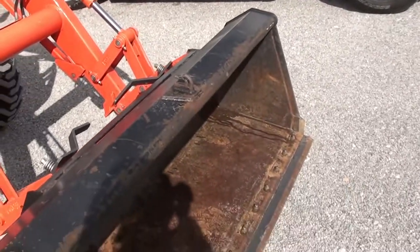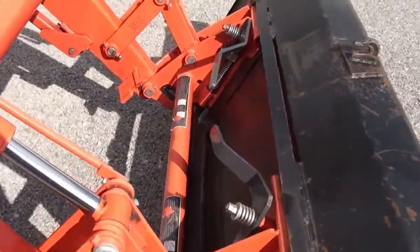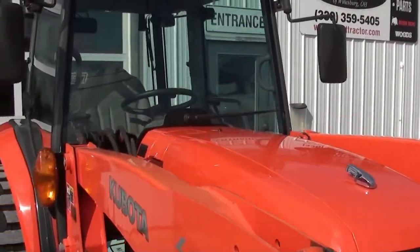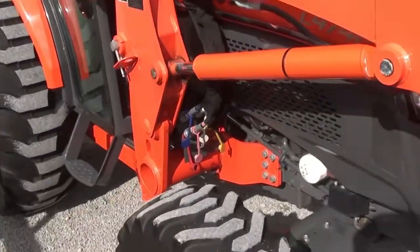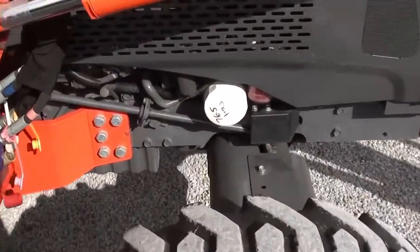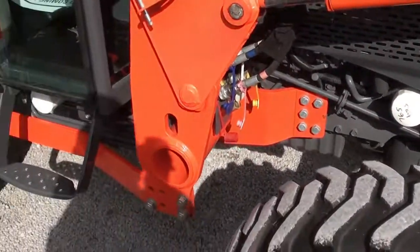Has a nice large bucket on it with a bolt-on cutting edge. Skid steer quick attach here, and your bucket connection. It has the 4-cylinder Kubota diesel engine. I believe these are rated right at 47 or 48 horsepower. Looks like the oil was last changed at 765, so approximately 100 hours ago.